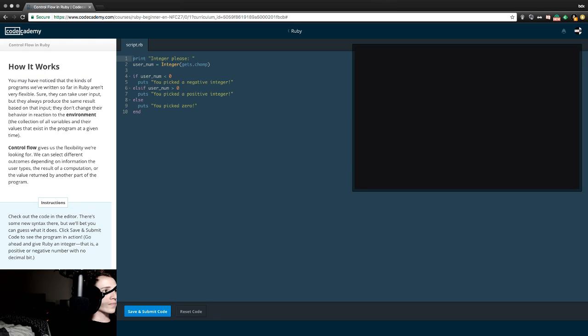How it works. You may have noticed that the kinds of programs we've written so far in Ruby aren't very flexible. Sure, they can take user input, but they always produce the same result based on that input. They don't change their behavior in reaction to the environment, the collection of all the variables and their values that exist in the program at a given time. Control flow gives us the flexibility we're looking for. We can select different outcomes depending on information the user types, the result of a computation, or the value returned by another part of the program.